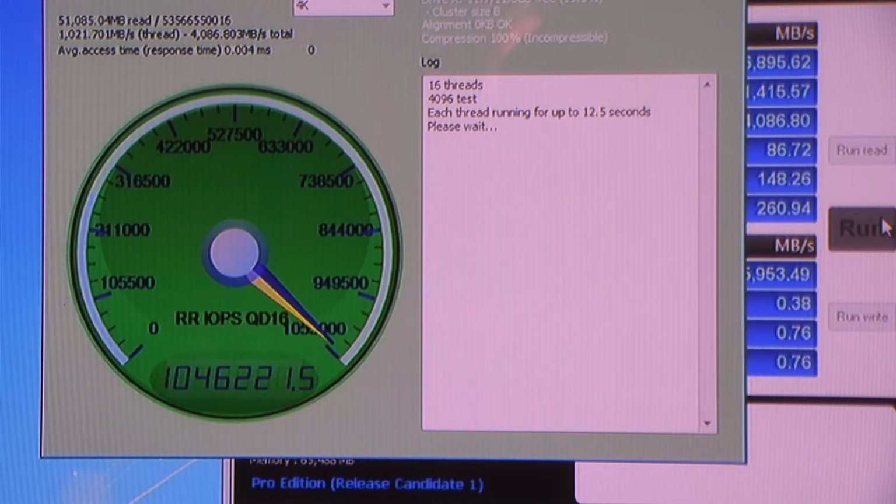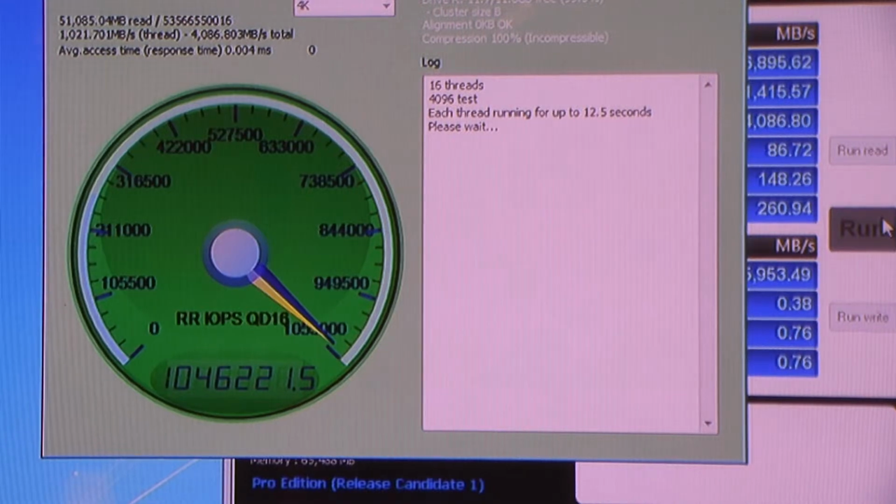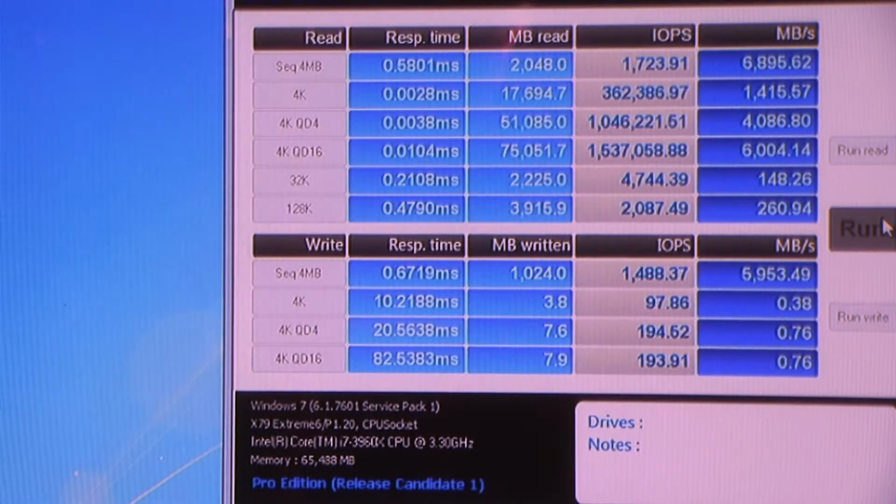Anvil is a fairly new test, but we like it because of all the different things that it tests without you having to get too technical. So it's a good apples to apples comparison.